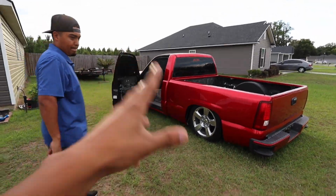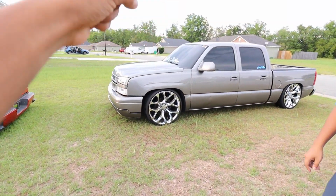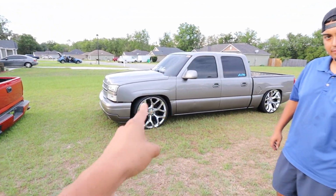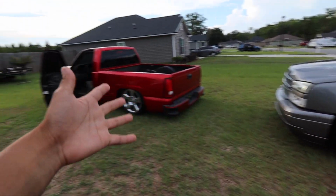So today, the main focus of this video is going to be these two trucks. We read the comments. A lot of people wanted to see the info on this truck, what's all done to it. A lot of people also want to see the 24s on the single cab. So we're going to swap them and see how it looks. We're going to let it ride like that for a while.